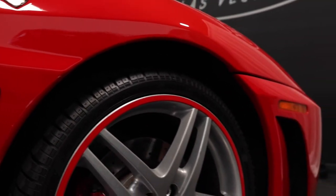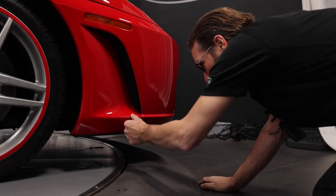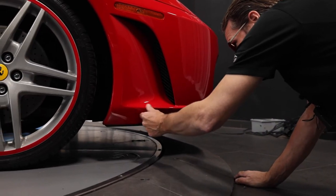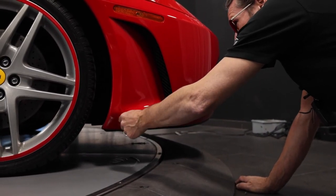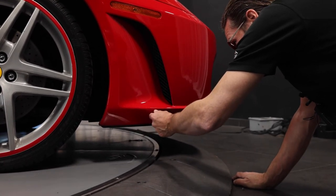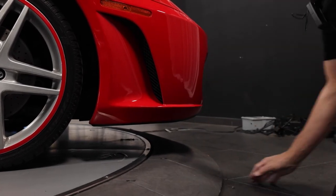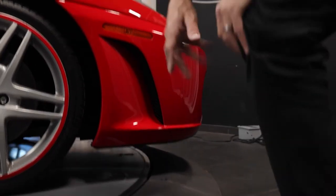Up here, I see something else. Oh, I know we went over this bumper, but there's a real small, oh no, that's just a clear bra. Boy, it's hard to determine what's a scratch and what's clear bra on this car. This is just clear bra. Starting to get some patina to it is all. You don't need to replace it. You don't need to do any of these things.